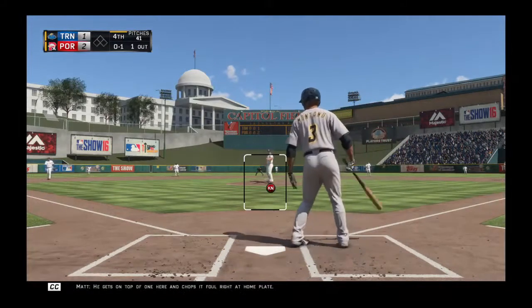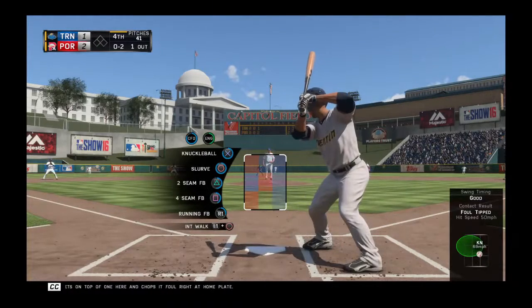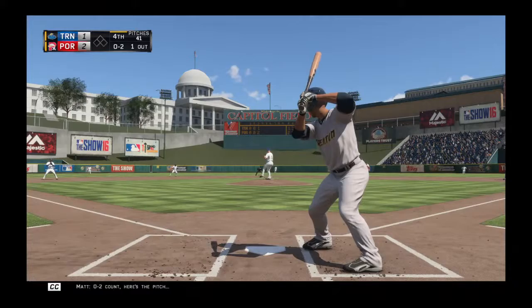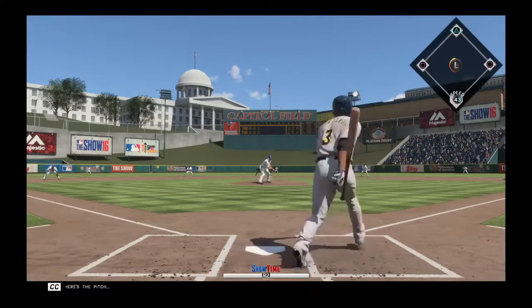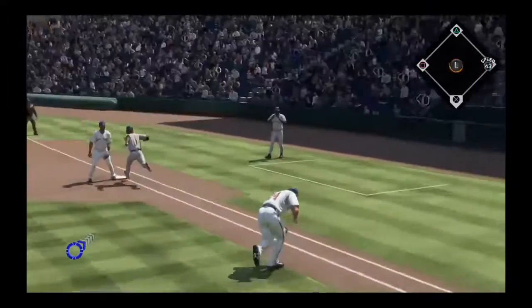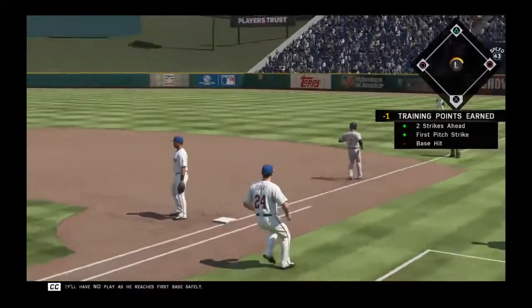Gets on top of one here and chops it foul right at home plate. 0-2 count. Here's the pitch. Very weakly on the ground, and they'll have no play as he reaches first base safely.